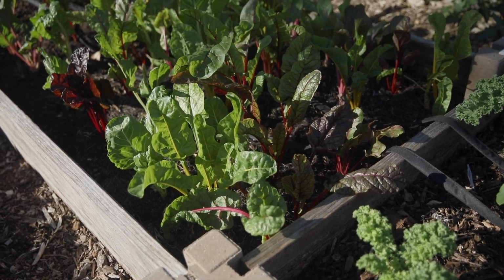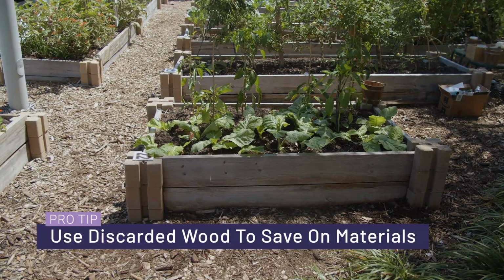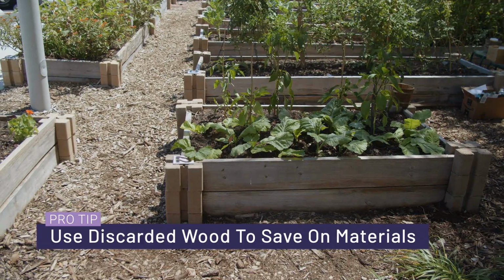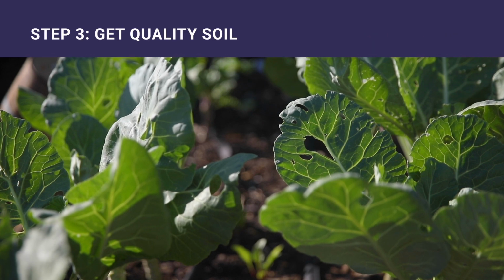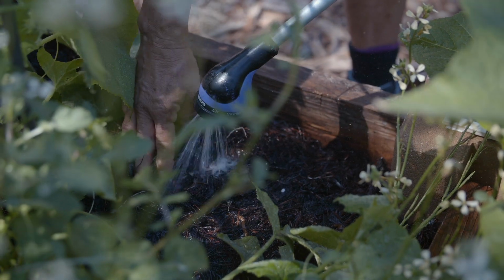So the only things you need to spend money on would be the wood to build an actual raised bed and compost and topsoil for your very first planting. Healthy soil also keeps you from having insects and diseases on your plants. So really the soil is the key to everything.